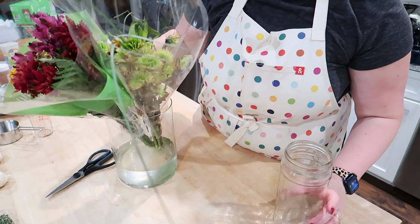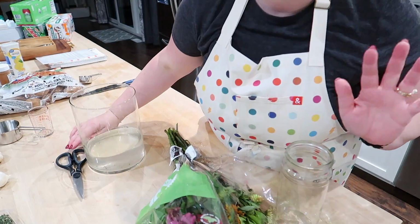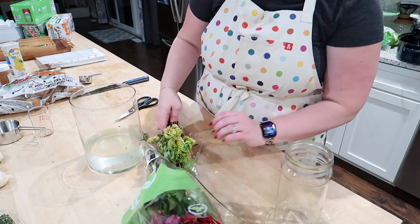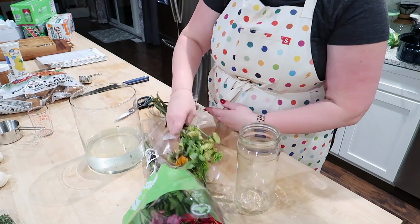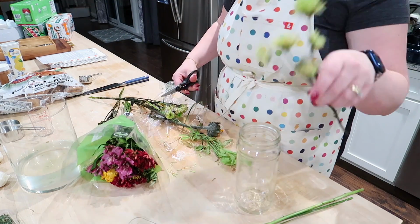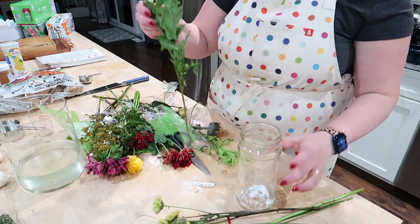Okay, so I got these fresh flowers at Aldi today. Some of them are looking a little bit worse for the wear, so I am going to pull out the dead ones and make an arrangement in this jar for tomorrow. I have to tell you guys, if I would have had more time, I probably would have taken these flowers back to Aldi and gotten my money back, because I know they have that twice as nice guarantee or whatever that is. But these flowers were really not in good shape.